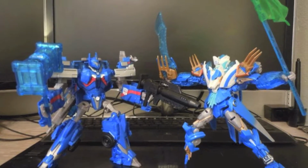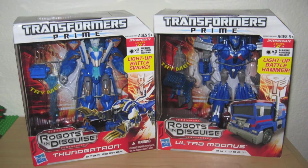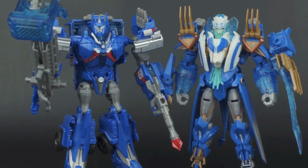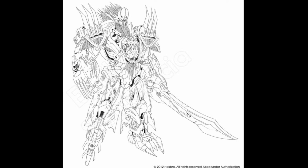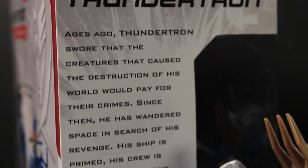Back in the thralls of the RID toy line, we got this curveball way out of left field, packaged in case with the first Ultra Magnus design, making that wave a sea of blue plastic. Magnus was a mystery because it was still unconfirmed whether or not he would show up in the show, and the fact that Thundertron had even less information on him left a lot of people with cold feet about this wave. All we really know is what the bio says.